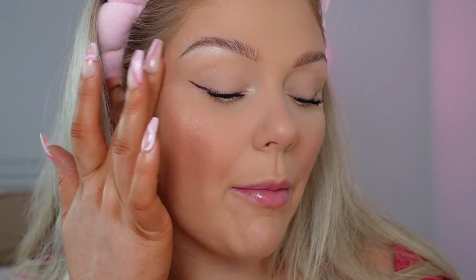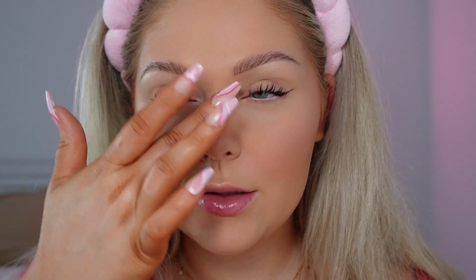So I'm gonna just add that a little on the nose. If I wanna add highlight and go the extra mile, I'll go in with a little bit of ColourPop's Lunch Money. This is really pretty, and you guys can now get ColourPop at Target. So top my cheeks with a little bit of that, as well as the nose.